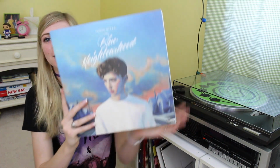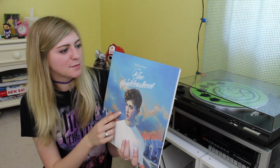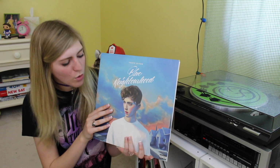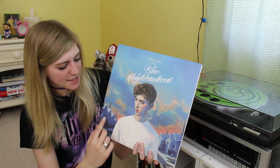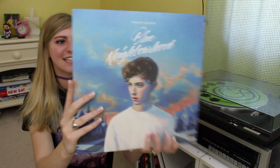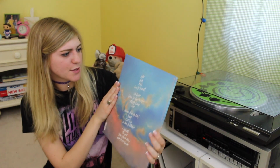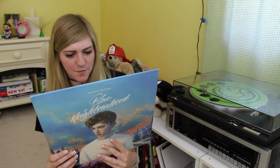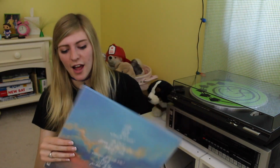Next, to continue with the T's, we have Troye Sivan, Blue Neighborhood, and this is a great album by him. Blue Neighborhood, his debut full-length album. I really love the cover of this, how you see the houses over there, the blue neighborhood, and how it's him, but he's painted, and the back. It's just a very pretty aesthetic, once again, with the clouds and the colors. This is another album I'm very happy that you get all of the songs because it's a pretty long album. It's a double LP, and you can see there's a ton of songs.